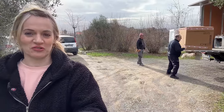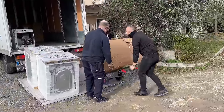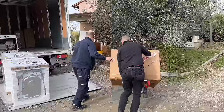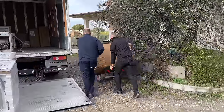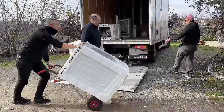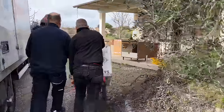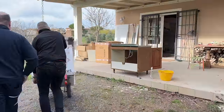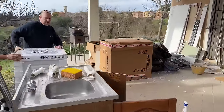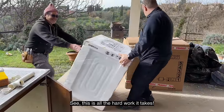So this is a washing machine here being delivered. That's my oven. How exciting. How exciting. I might even get to use it today and reheat the chicken. And this is the washing machine. This is what we want to compare the difference between deliveries here and deliveries in Positano.